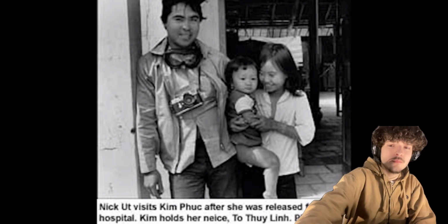The reaction of President Richard Nixon upon seeing the photograph was initially suspicion. He believed that the photo was staged in a bid to humiliate the American involvement for the war that had failed. When Kim Phuc was 11 years old, she was able to return home.